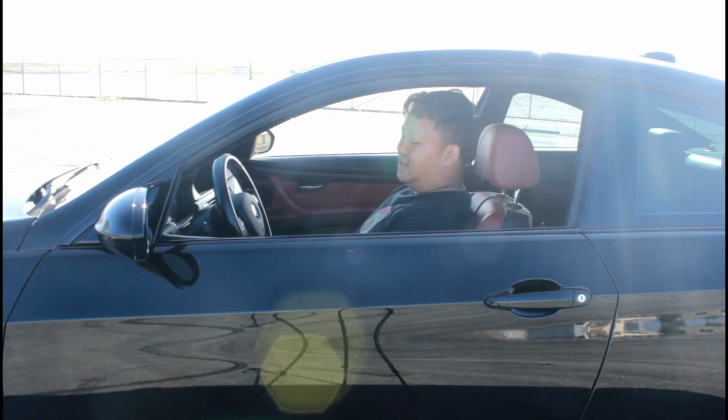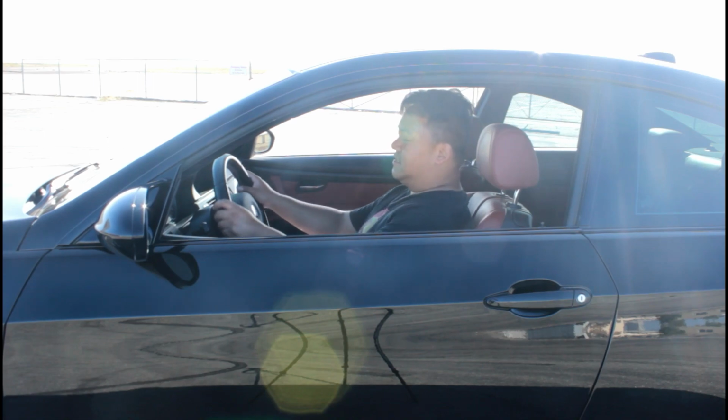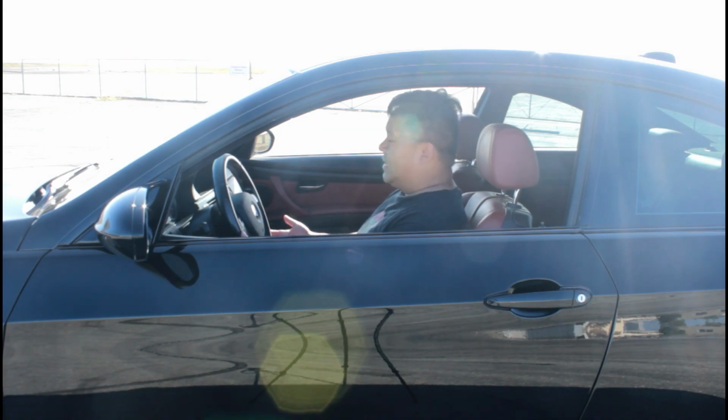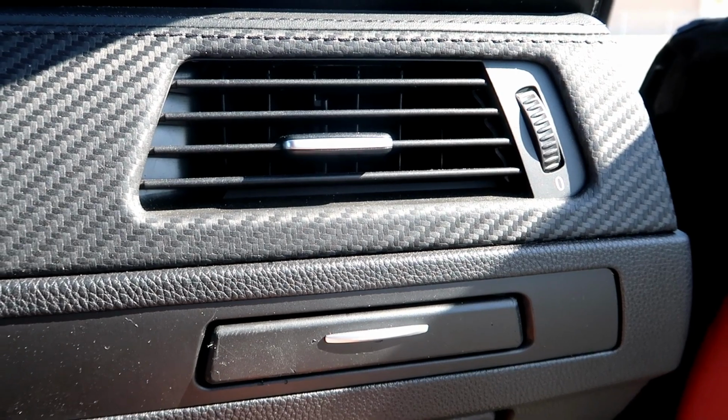The seats, again, the bolstering on these seats is decent. I don't get that good hugging feeling, but it's enough where you do feel support as you kind of move around in the seat. The steering wheel is nice and soft leather, but it's a little on the fatter side. To me, it feels just right, but I had my girlfriend drive the car and she didn't really like it as much.